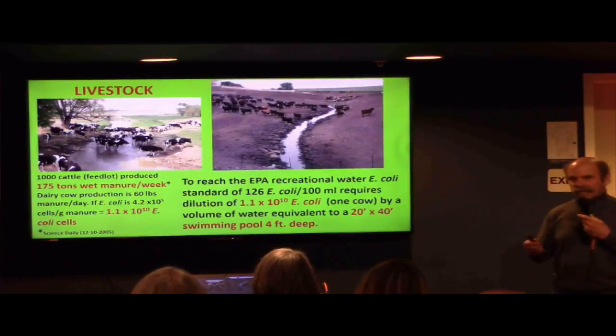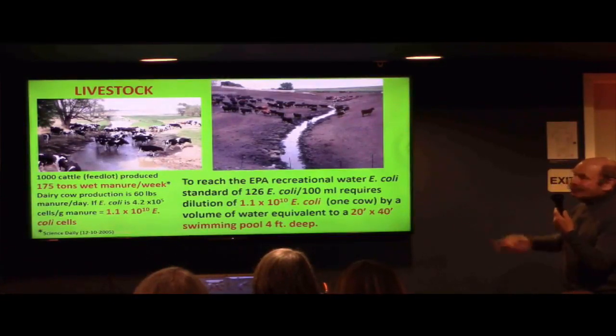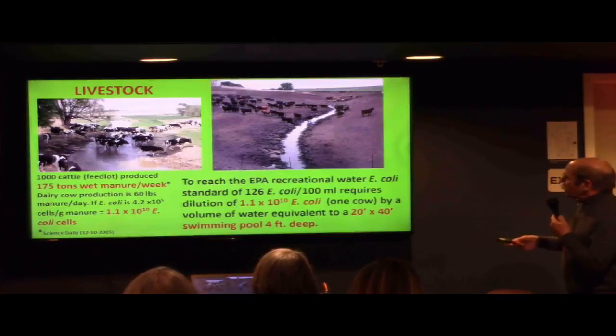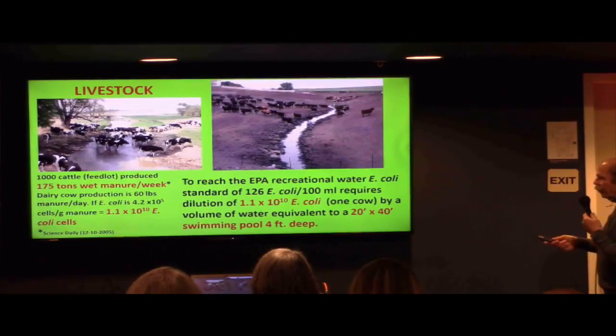And if you use the E. coli count, which is a fecal coliform, that people have reported in manure, you wind up with a concentration of 10 to the 10th E. coli cells in that manure. And to reach the recreational standard, which happens to be 126 E. coli per 100 mL, you have to basically dilute the water from one cow by a volume of water equivalent to a 20 by 40 swimming pool that's 4 feet deep. So this is a really important observation, and I know that in talking with people like Bobby Weitzcarver, it's really important to understand these numbers.